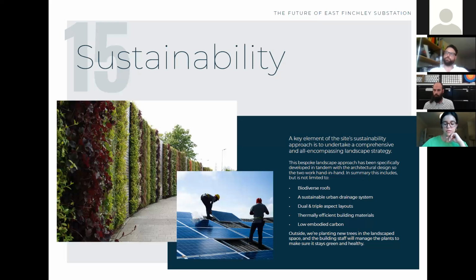So there are choices that can be made so that you really keep down your carbon footprint in terms of materials and construction techniques and that kind of thing. So that's certainly something that we're really trying to push very hard with this development. All in all, there are really good positive messages in terms of sustainability here.